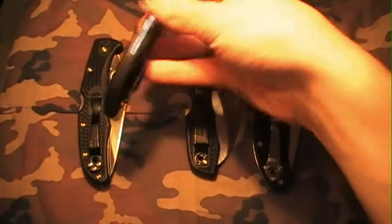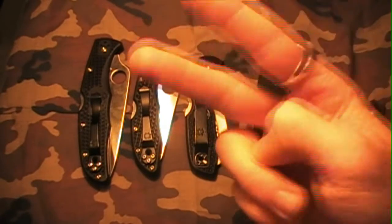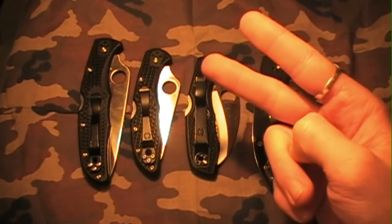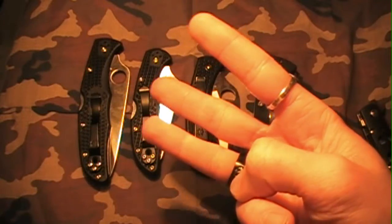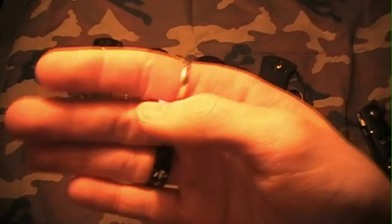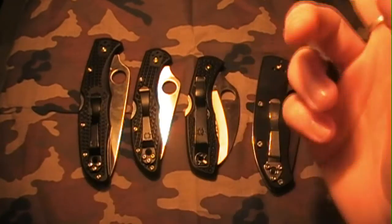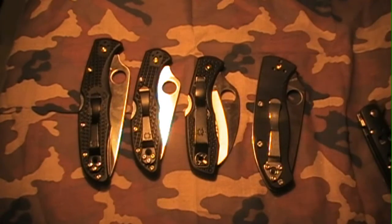So yeah, that's why I love Spydercos. They're made insanely well. They're very, very comfortable. The ergonomics are perfect on every model I've ever held. They pay close attention to detail, which I'm a huge fan of. They come razor sharp. The blade steels on most of them are incredible. You can also get S30V Spydercos as well. And I just like the way they look. There's no knife that looks like a Spyderco.